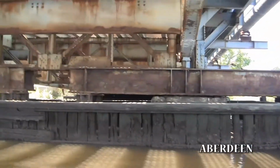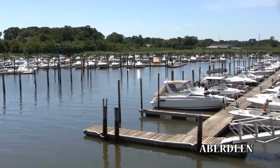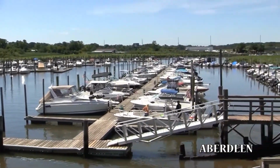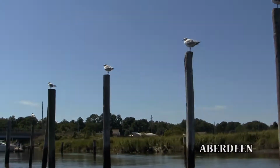I love these old bridges going under them. They're so interesting. This is still Aberdeen, the marina in Aberdeen. You can stop here for fuel for your boat if you like to. Love these birds. I like to play chicken with them.